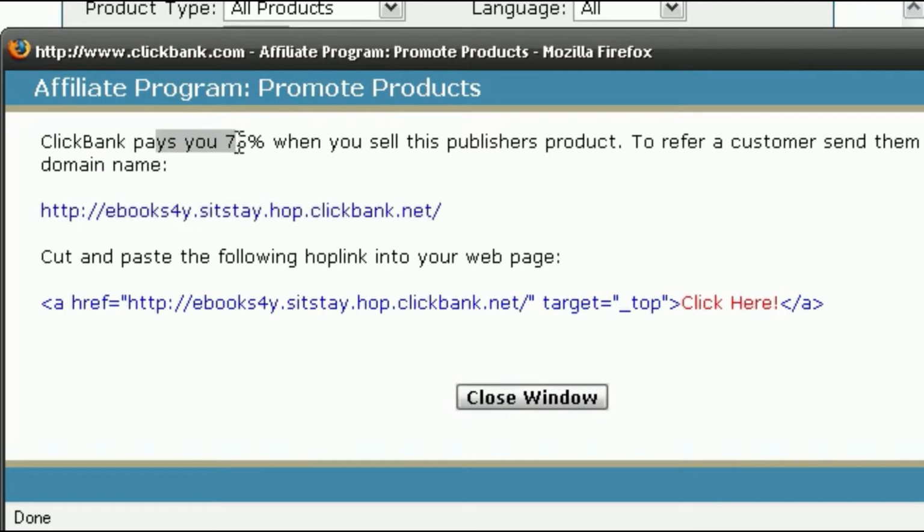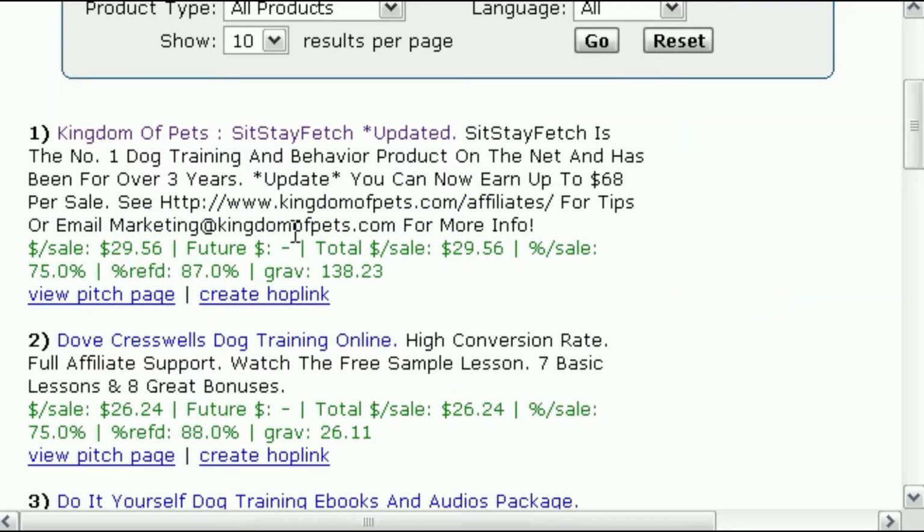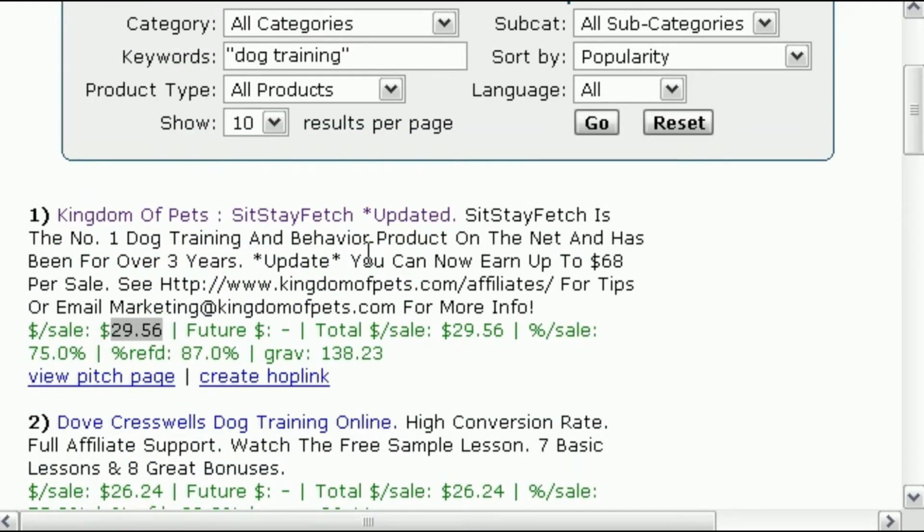And you can see that ClickBank pays 75% of this publisher's product, which is great. So the average sale is about $29. That's above the $20 mark for my range, and that's great. That said, let's go ahead and move on.